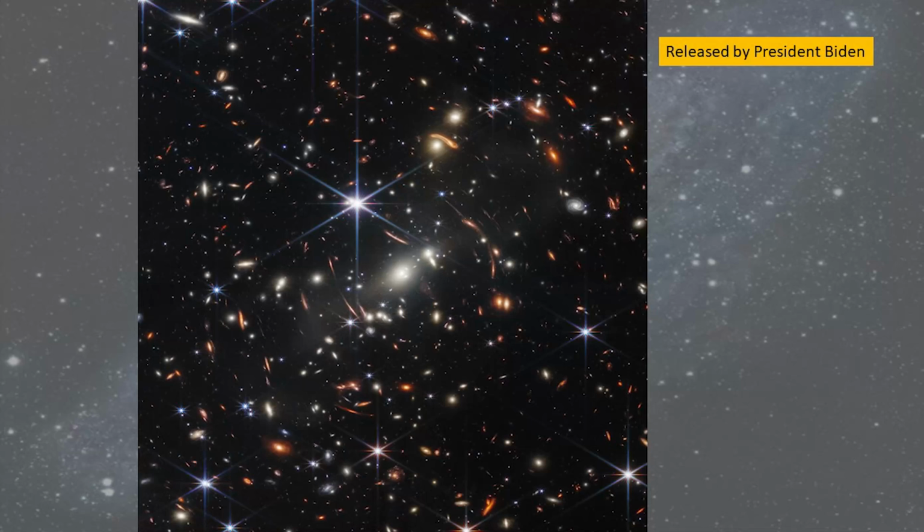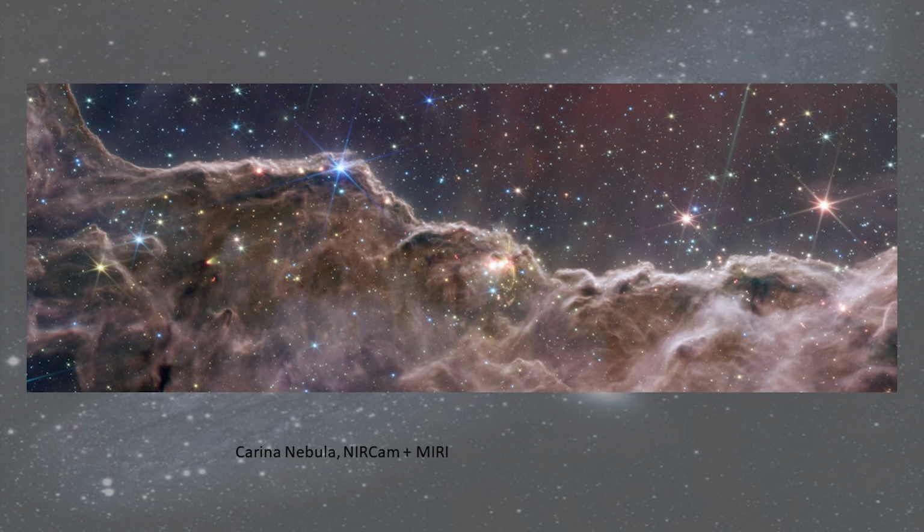So here are some pictures. This is the one that President Biden released the night before they were all released. Beautiful, beautiful. Here's a picture of the Carina Nebula. And what is this? It's a beautiful picture. And then if you find that it has some scientific interest, that's great.